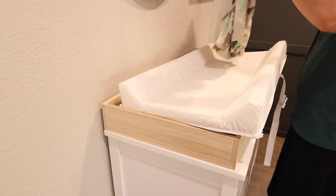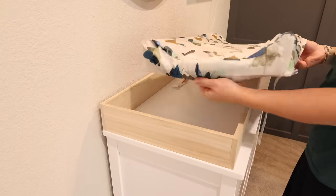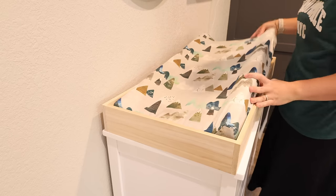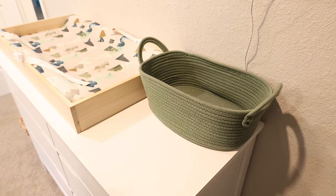Okay, so his dresser is clean. I'm getting that changing pad put back up here. And this little wooden frame, Jalen actually made this for the changing pad, and it was super easy to make just using these little boards. He just measured the changing pad and made it to fit exactly around it.